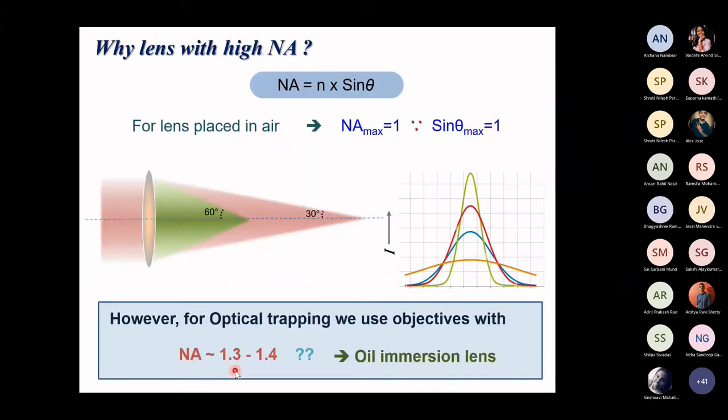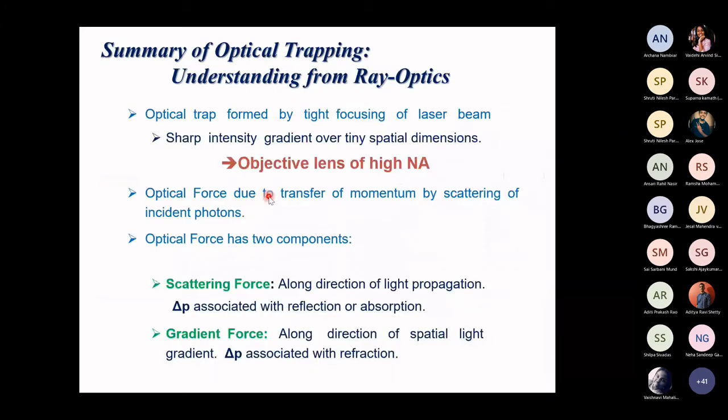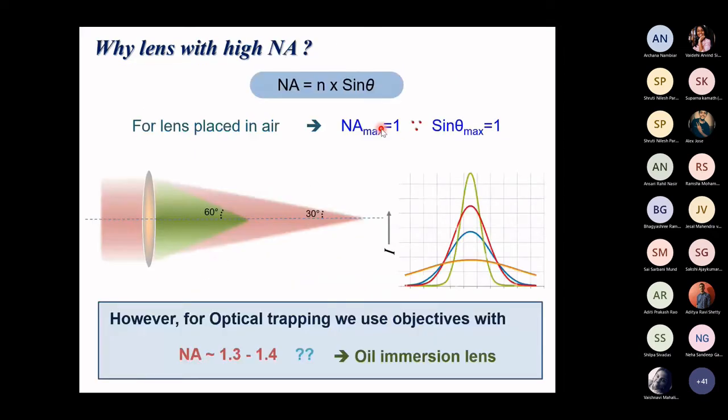Now let us see. I told you that an objective lens of high numerical aperture will tightly focus the laser beam. So what is numerical aperture? Why a lens with high numerical aperture? First, let us see what numerical aperture is. Numerical aperture is defined as n sine theta. Say, for example, this is the lens and this is the optic axis of the lens and this is the beam getting focused at two different points. Say, for example, they have different focal lengths. Let us imagine. Now, theta is the angle this ray makes with respect to the optic axis, and n is the refractive index of the surrounding medium where the lens is placed.